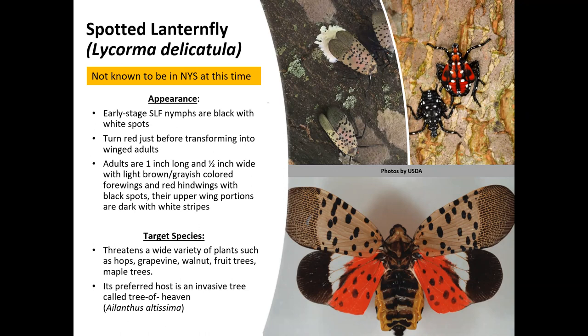The target species include a variety of trees and other plants such as hops, grapevine, black walnut, maple trees, tulip trees, oaks, and many different kinds of fruit trees. Its preferred host is an invasive tree species called tree of heaven, which I'll talk to you about in a couple slides.